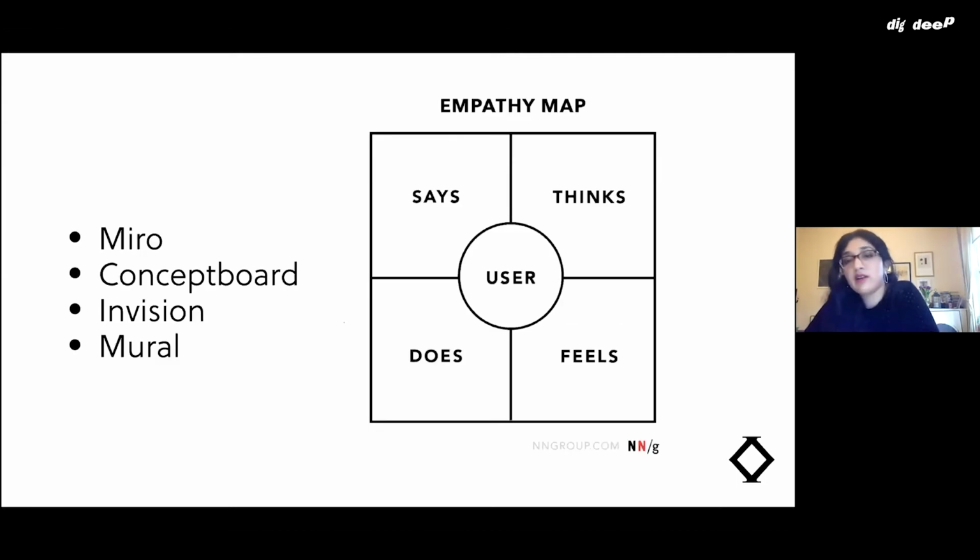Something that helps whenever you're doing this is creating an empathy map. And this is the empathy map in its simplest form. It's all about the user in the center and finding out how they say things, how they think, how they feel, and how they do. So essentially, it's putting yourself in the user's shoes. And it seems like common sense, and really it is common sense.